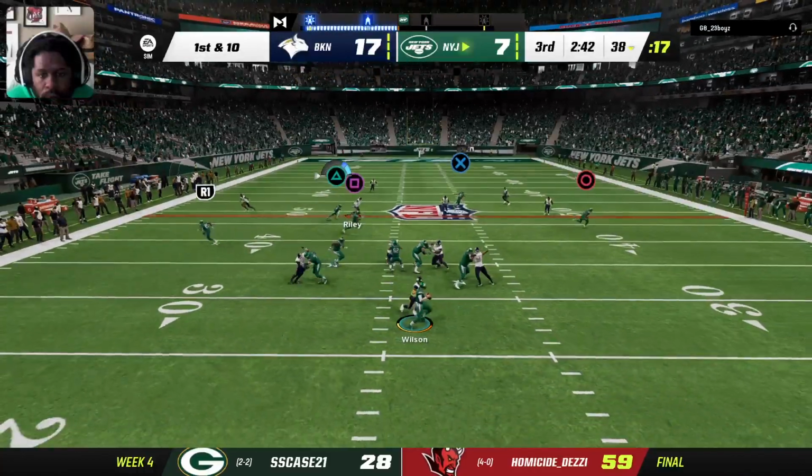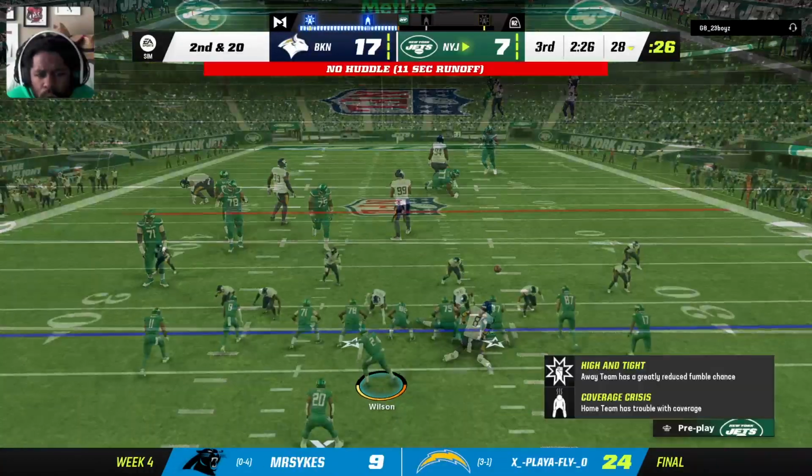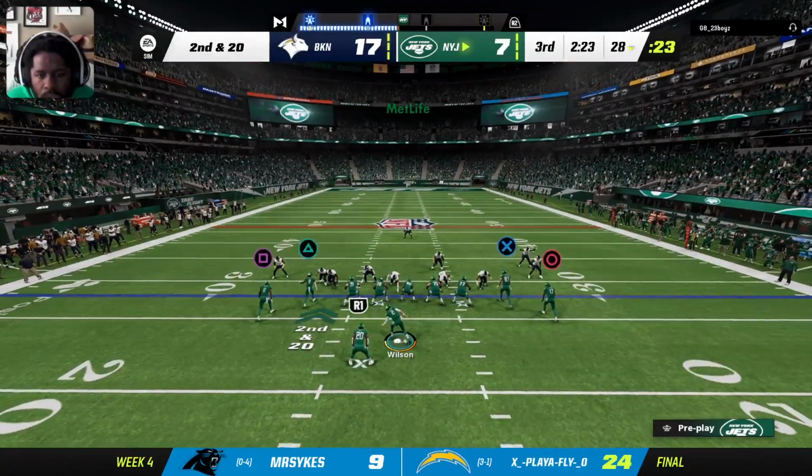Throwing now, Wilson on first down. Pressure comes and down he goes. So now 20 yards to go on second down after the sack. Work to be done.